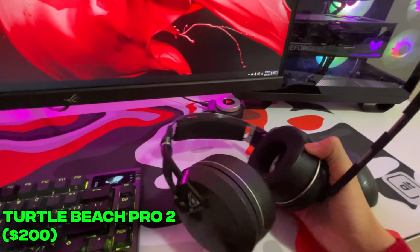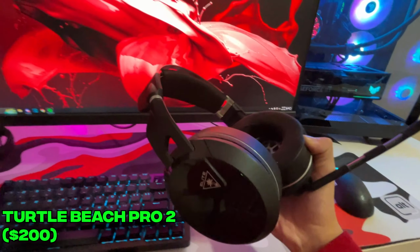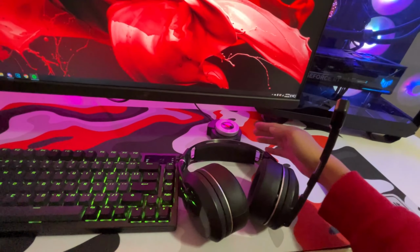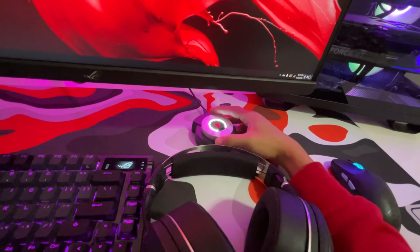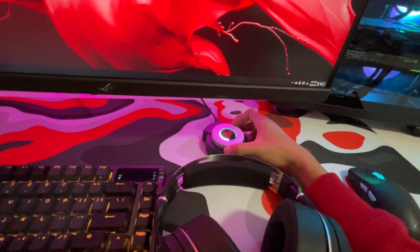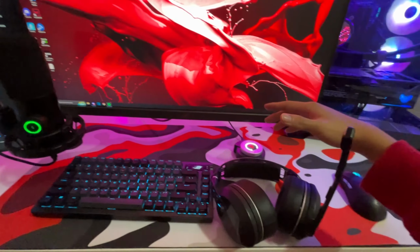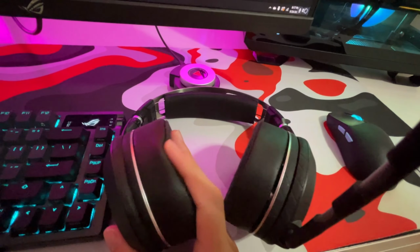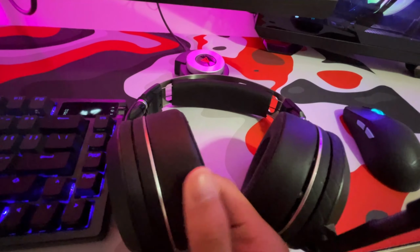Moving on to my headset over here, which is the Turtle Beach Elite Pro 2, I believe. I also have the Turtle Beach Super Amp, which basically connects to this headset, and I can just adjust the volume through the Super Amp, and I can modify the audio, all that stuff. But I really love this headset because of the comfort, and just feel this material over here. This thing just feels so soft.